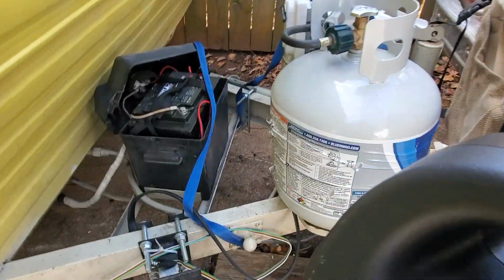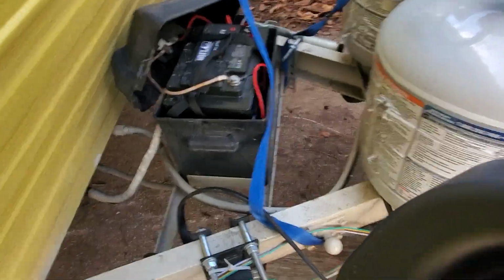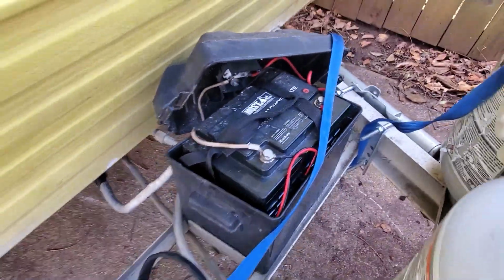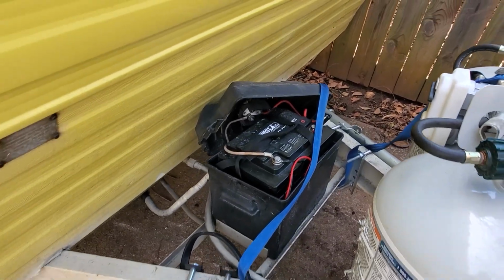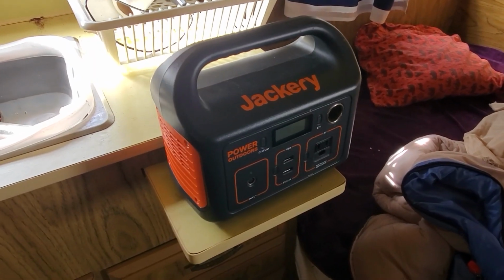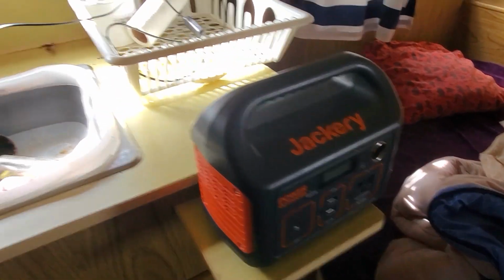Okay, so on my trailer and in my van, I actually have 100 amp hour batteries. This one's a lithium battery, so it's super rad. Works great, but the internal connection for my 12 volt wasn't working right. So what I did in the trailer was just throw this Jackery here on the counter.